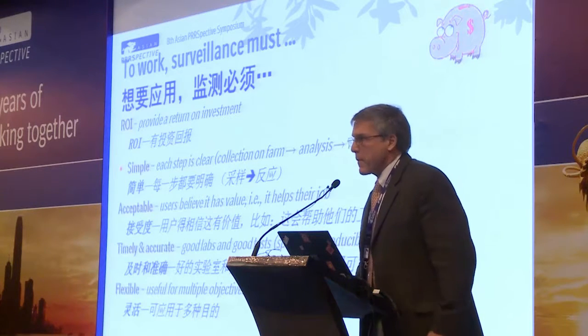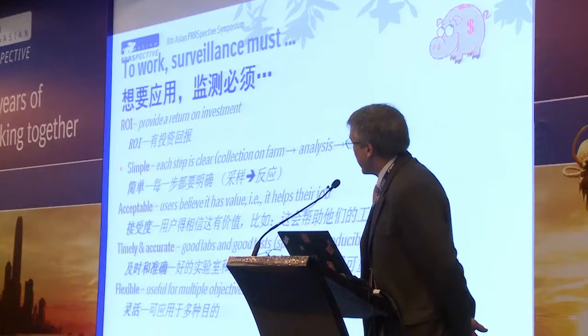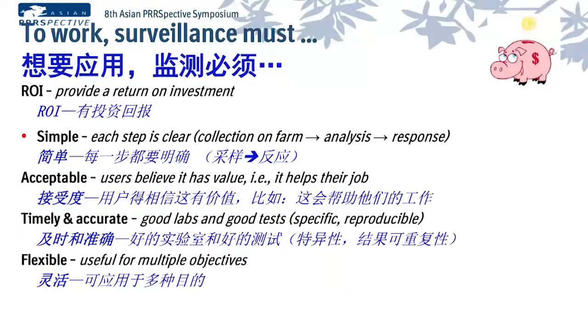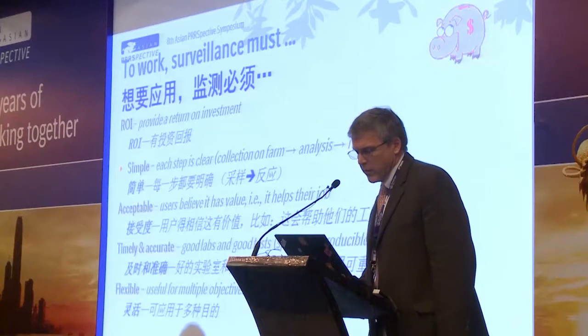So for surveillance to work, it has to provide a return on investment. By that I mean we have to get more out of it than we put into it. It has to be simple. That is, each step in the process has to be clear and easy, from the collection on the farm to the analysis of the data to the response.